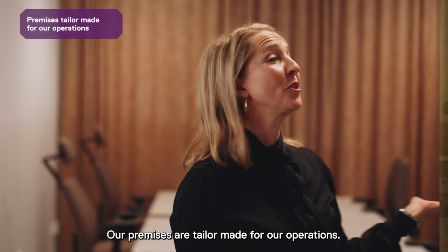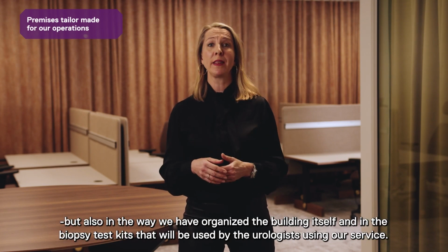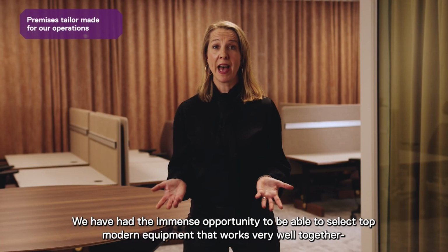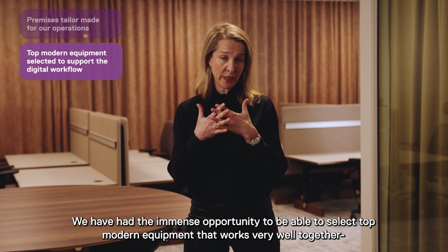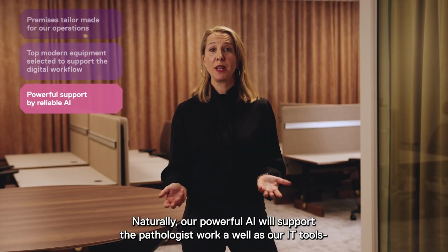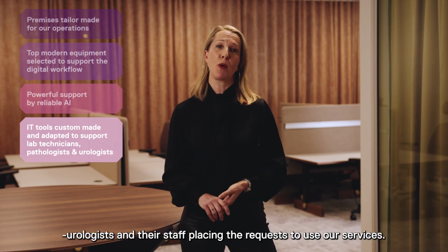Our premises are tailor-made for our operations. It has a unique design and will have lots of smart solutions, not only within IT, but also in the way that we have organized us in the building itself, as well as with the test kits that we will provide to the urologists using our service. We have had the immense opportunity to select top modern equipment that works very well together and that will support our digital workflow. Naturally, our powerful AI will support the pathologist's work, as well as our IT tools that support not only the pathologists, but also the lab staff and the urologists and their staff placing requests for a service.